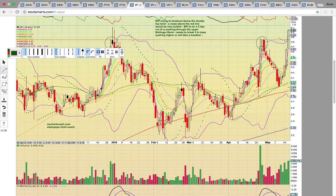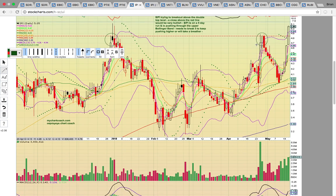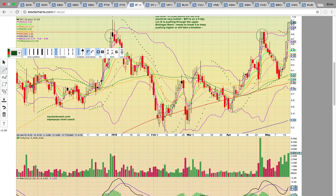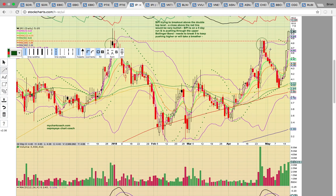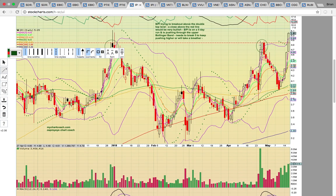Today there was a nice development. It did close above this double top level. It made a top in January, and it came up and topped again at that level and pulled back. Today it broke above that level where there was tough resistance from January and December, and that close above this horizontal resistance level is signaling more upside potential.